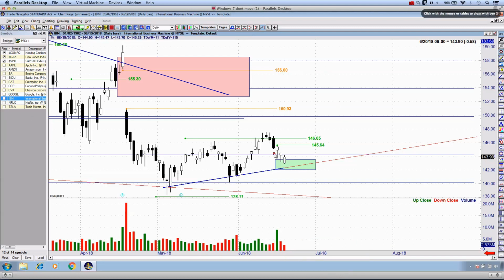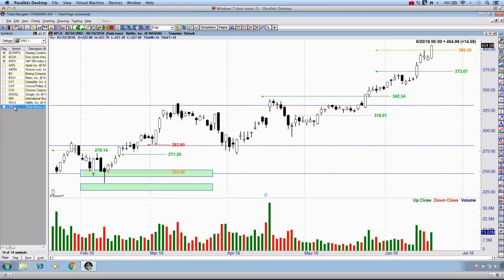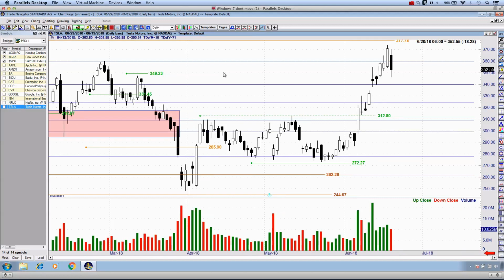We're going to monitor this, and also we're going to have to monitor the candlesticks that show up on Wednesday and also Thursday this week to see if we do see any real traction and support around this green rectangular box on my screen. I've recapped Netflix as well, and I have also recapped Tesla.